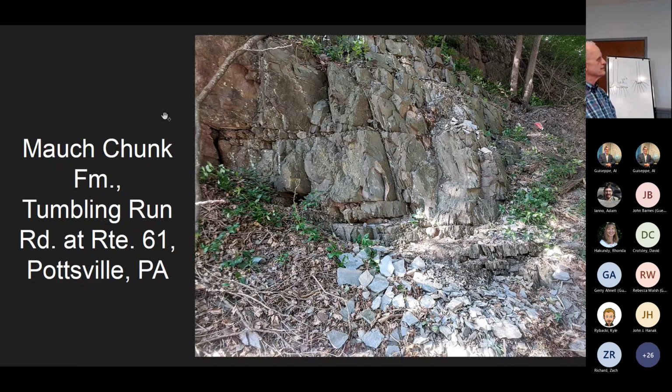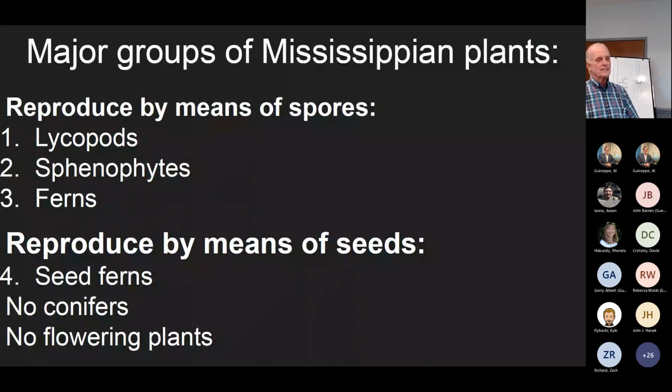And no, the photograph is not upside down. The rocks are upside down. But those of you who've been there perhaps know they're about 85 degrees upside down, overturned to an angle a little beyond vertical. Okay, what's there?